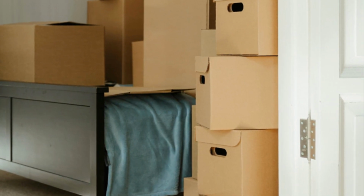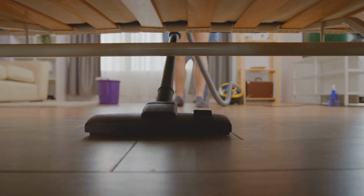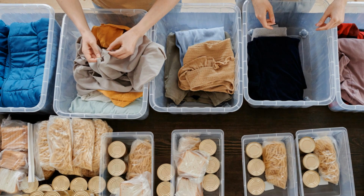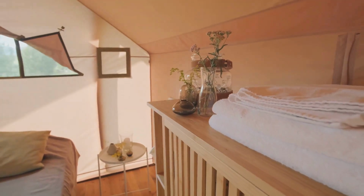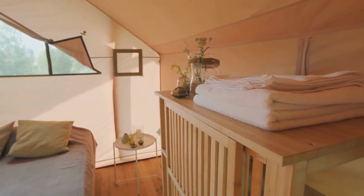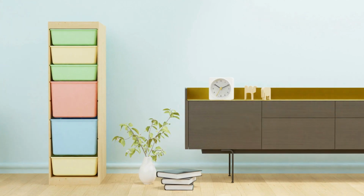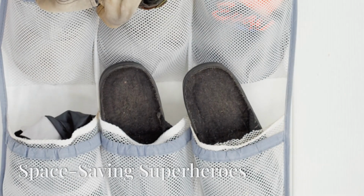Chapter 4. Underbed Storage, Hidden Treasures. Don't let the space under your bed become a dust-collecting no man's land. Transform it into a haven for seasonal items, extra linens, or sentimental treasures. Imagine sliding out a storage container filled with cozy winter blankets as autumn's chill fills the air. Choose storage solutions that spark joy, from fabric containers to rolling drawers.